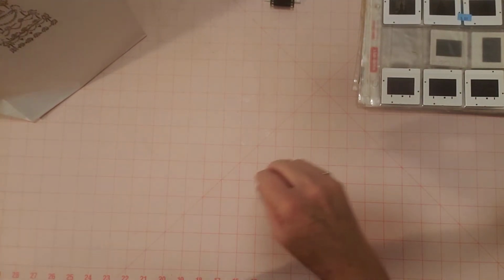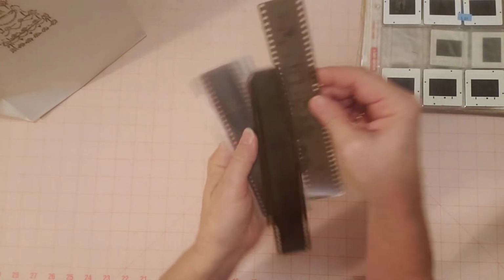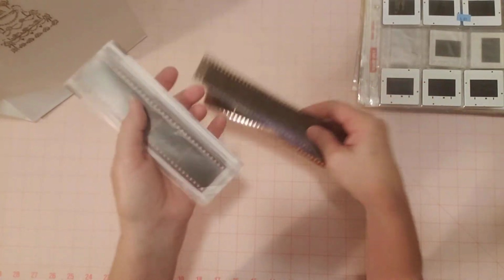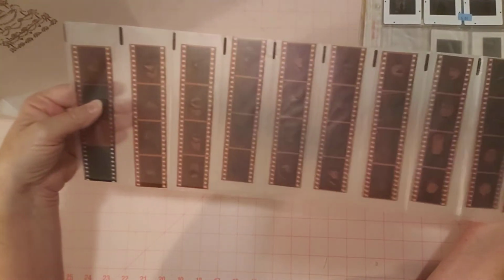And then at the same time when I got those, I just picked up a few. They had a few of these negatives, so I got those. Those were just loose, and then these are in a plastic sleeve. So there we go. I'll put some of those in my shop too.